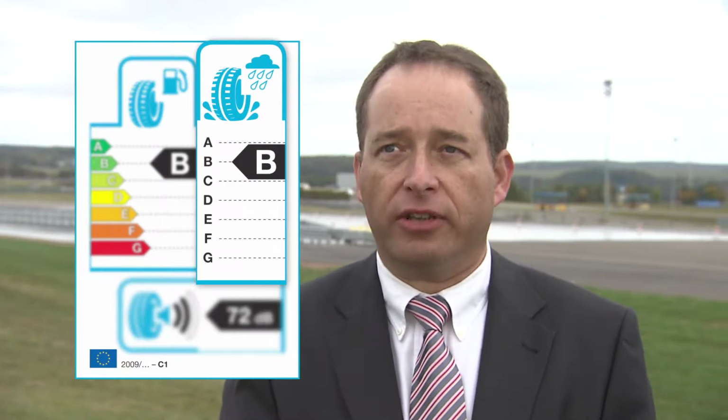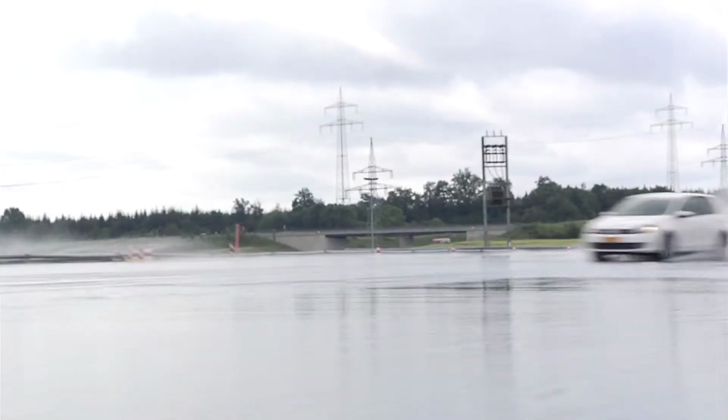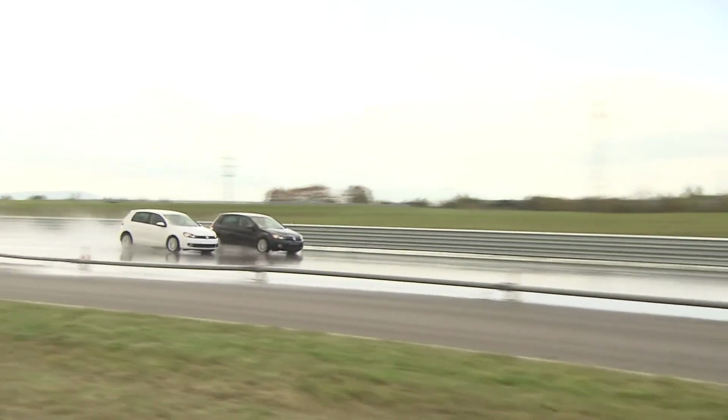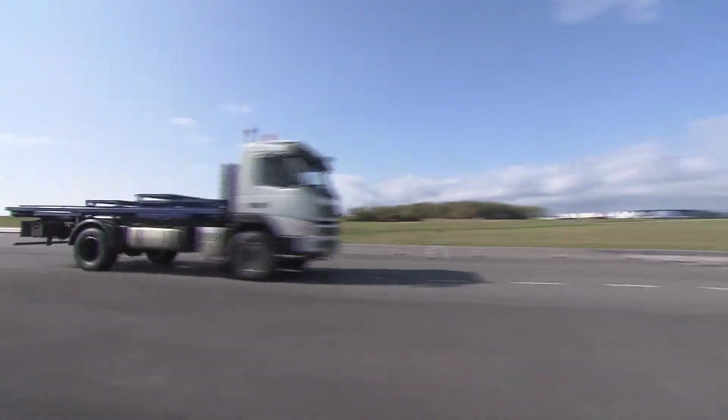The wet grip index test is a test that evaluates the tyre's ability for road holding on a wet track. We have a test with a set of high-grade tyres versus the car with the low-grade tyres, and there is a big difference in the stopping distance. If you take an A versus a G, that's an amazing 18 meters difference. And it's not only the stopping distance which is shorter, but if you were into an accident, then the impact speed with the low-grade tyres would be much higher.